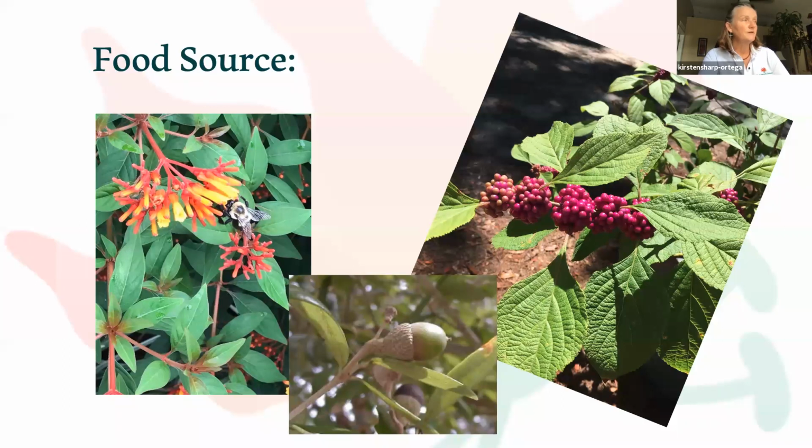So here we have the firebush on the left-hand side with a very busy bumblebee. Of course, we have the oaks in the middle and then the beautyberry. This time of the year, the beautyberries are beautiful. The birds are all busy feasting on them now. I'm sure you all know we can eat the berries from that too. They don't taste great and they're full of seeds, but that's just a fun fact about them. And those are 3 very important plants.